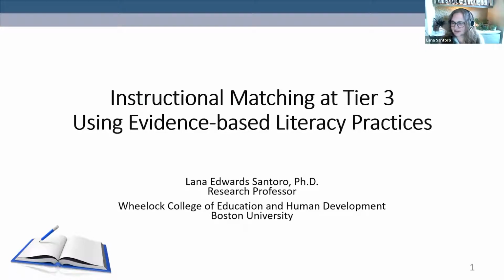I'm just thrilled to be able to come talk a little bit about Tier 3 instruction and matching that instruction to student need, which is the emphasis today of the session.